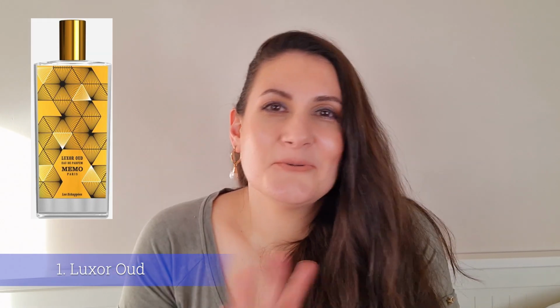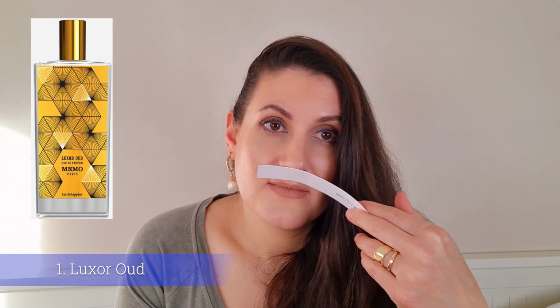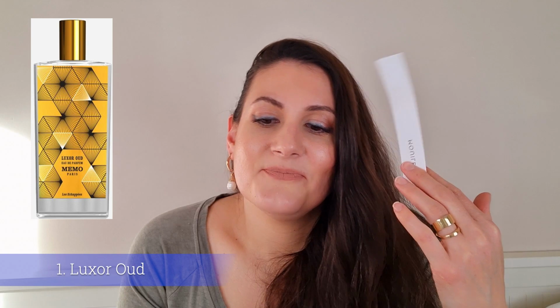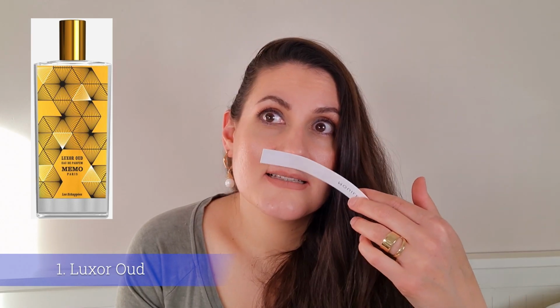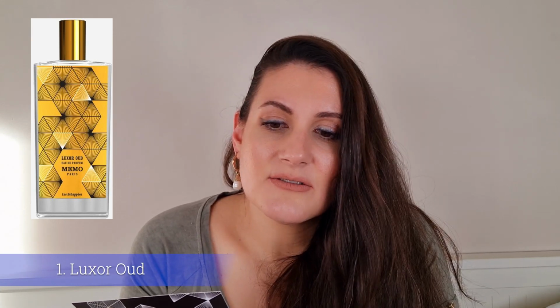Such a unique oud fragrance and an amazing introduction to oud in my opinion. This is definitely likable even to people who don't like oud so much. And this is a fruity, citrusy oud. So let me tell you the notes first. We have oil of mandarin, red berries, rose, oil of cypriol, heart, rose absolute, oil of patchouli, styrax resin, tonka bean, and oud.